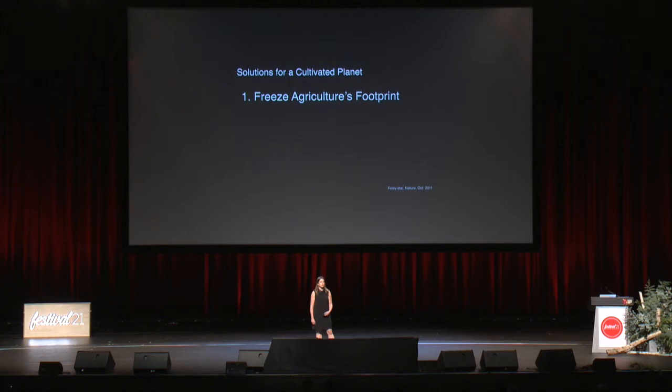So I want to take you through those solutions that we just saw there. So there's 5 steps, like I said, and this was developed with a friend of mine, Dr. Jonathan Foley, and some of these changes must be made by governments, but many we can start making ourselves on a very personal level. So step one, we're going to freeze agriculture's footprint.